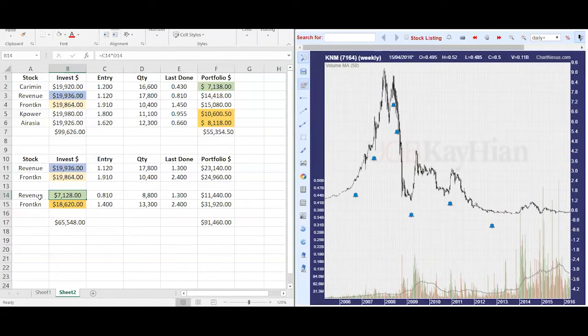Now this rebalancing means you are buying another stock. It may not be Revenue, it may not be Franklin. This is just for example. I say again, this is just for example.